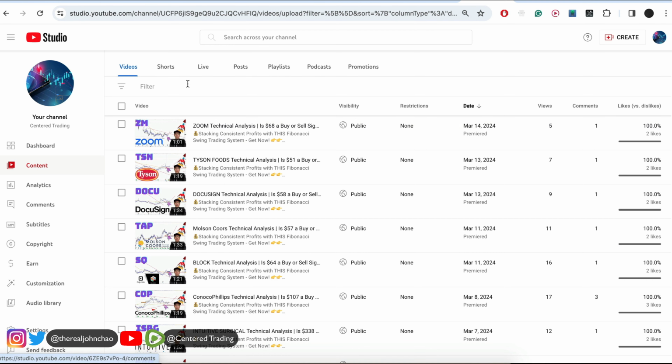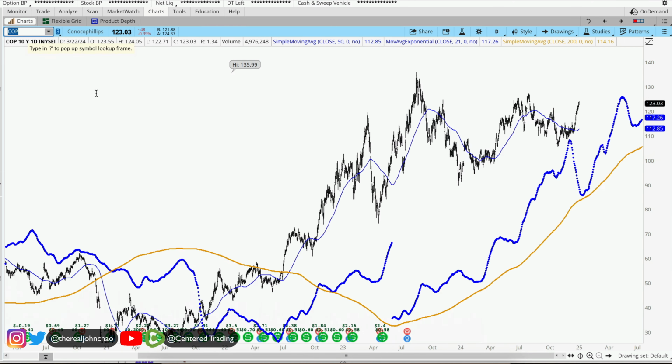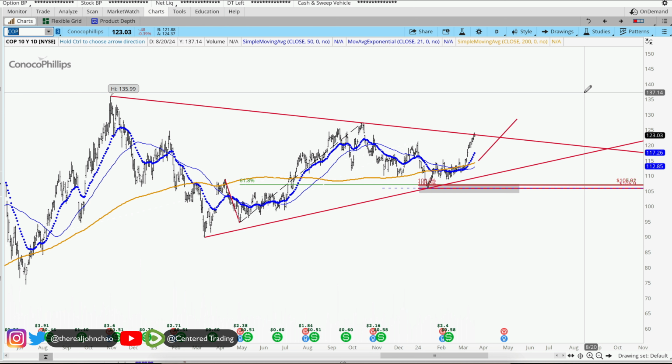ConocoPhillips, we talked about another oil stock earlier, I think it was Chevron, and this is definitely exhibiting a lot more strength. Let's see if it can get up above this trend line, because right now we are in this triangle pattern, and oftentimes you can see price bouncing back and forth within this triangle before deciding, okay, we're going to bust to the upside, or we're going to crash back to the downside.